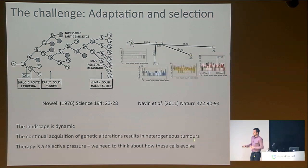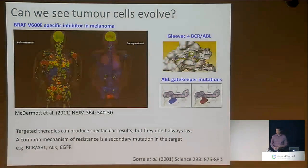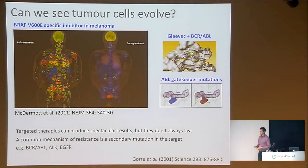We're going to need to think about how these cells evolve in response to therapy, and Peter Nowell was talking about this in the 1970s, about heterogeneity within a tumour. These kinds of studies have been confirmed and looked at now at the single cell level. So this is a study from Cold Spring Harbor where they took out individual nuclei from a tumour, sequenced the genome, and could prove this hierarchical relationship within the disease. We need to think about how tumour cells evolve.